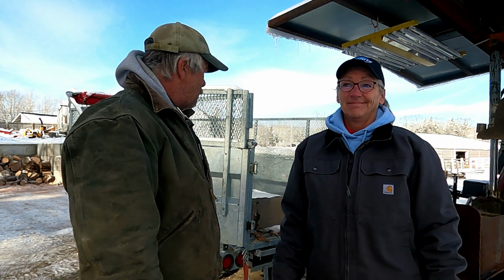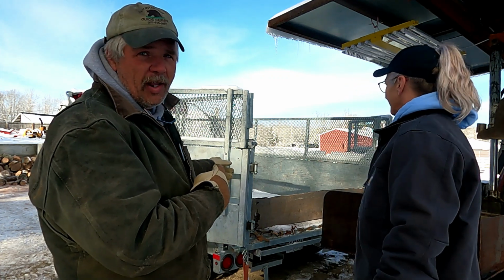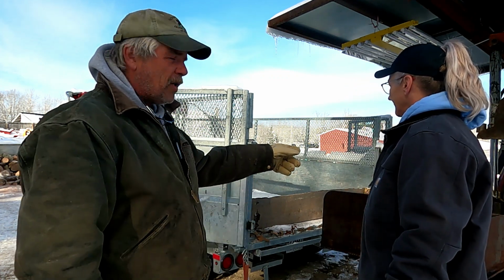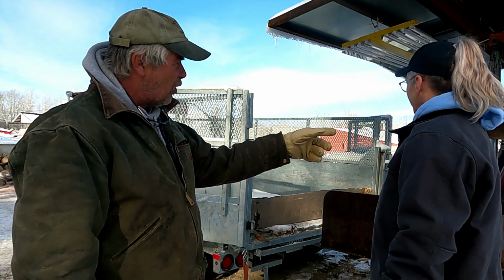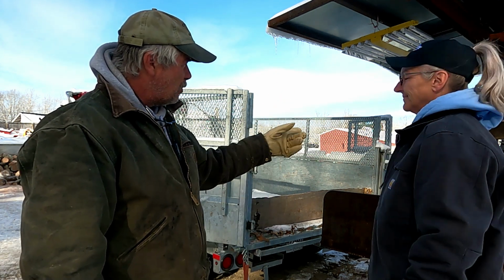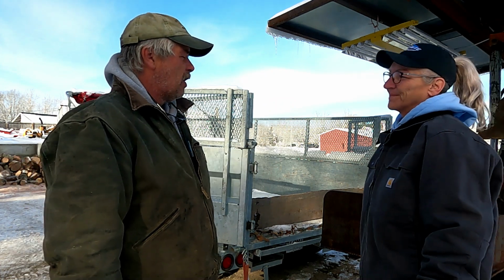This is my kind of weather. I like it, but as you can see, we've got the trailer, the big end-to-end trailer, backed right up to the splitter here. I've got pallets set up over there. The other dump trailer, the crappy one, is under the conveyor.